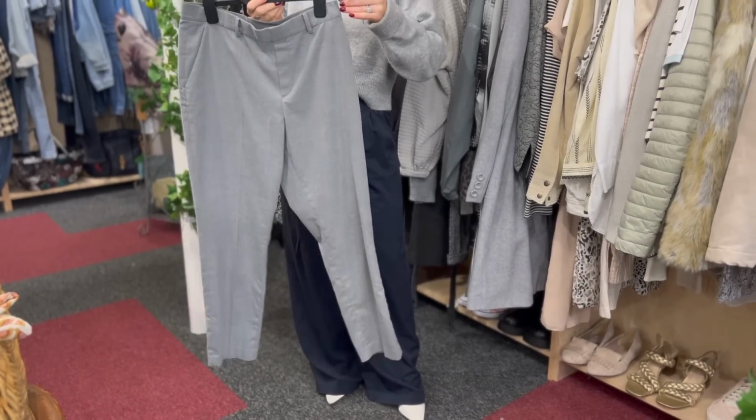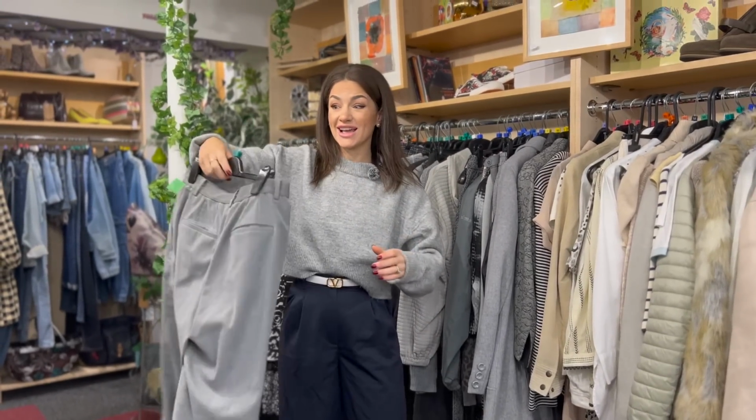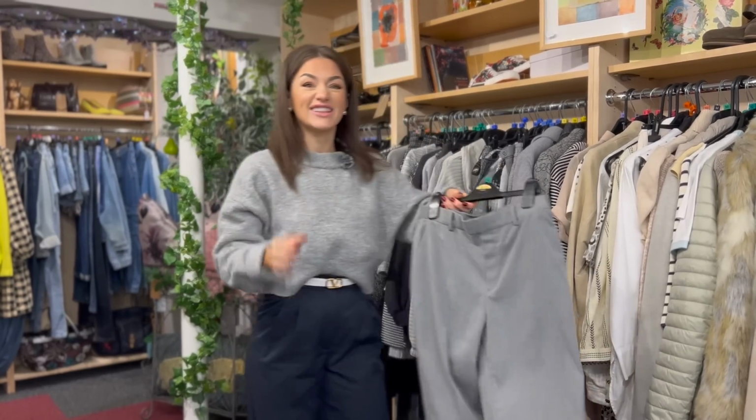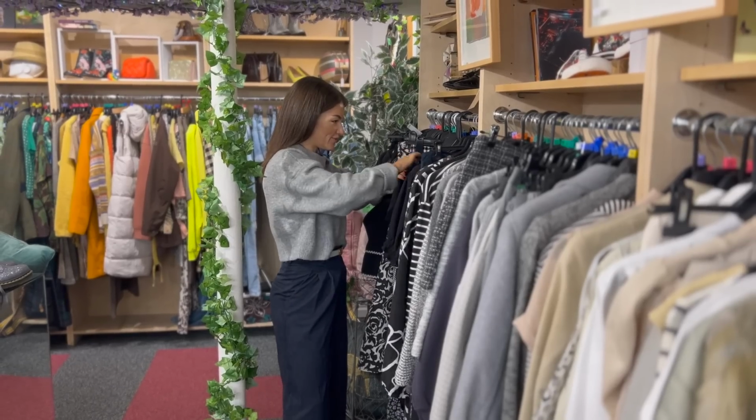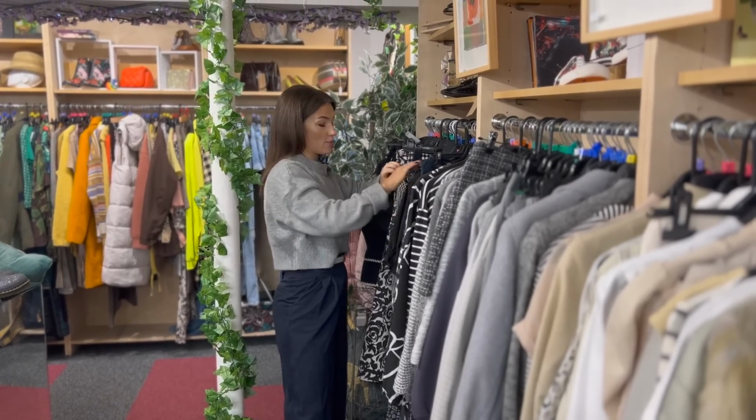And the price of these are £6, and these are by Uniqlo, which is again another brand on the high street that I do like. I think the quality is good, and I think their designs are really nice, simple but effective. I'm seeing quite a few cute, very, very wearable pieces here.